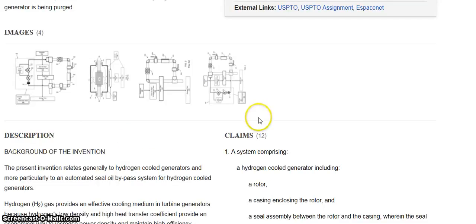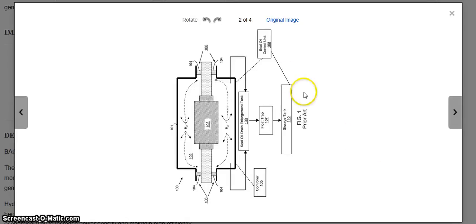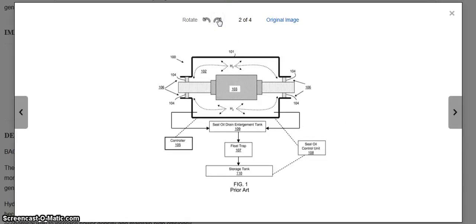Here's a description, here's the claims telling what it does. Here's the pictures of how it's made. Generator, seal, oil drain, enlargement tank, float trap, storage tank, controller, notification alarm, limit switch. Okay, there's one picture. This one's sideways, I'm sorry. Oh, here, I can rotate it. Okay, seal, oil drain, enlargement tank.